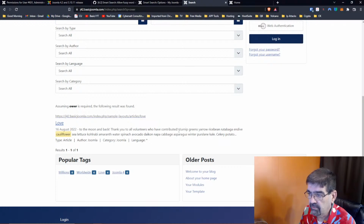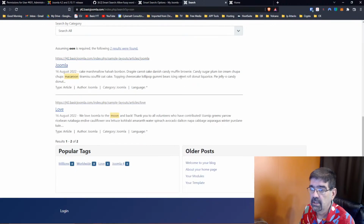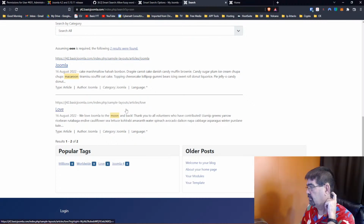Now let's see if we can find something. I don't know. Let's see. Oh, moon. There's got to be a couple places that have OO. Let's see if there's OON. We won't spend too much time on this, but we'll search. We'll scroll down. Yeah, look, we've got macaroon and moon in love. We love Joomla and the moon.